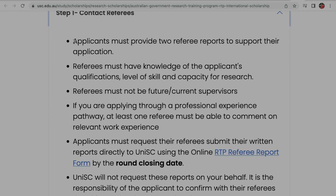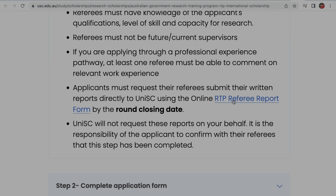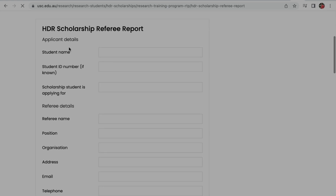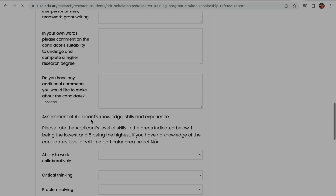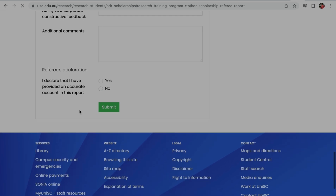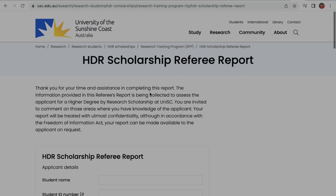Basically you are supposed to provide 2 referee reports, and you just scroll all the way down here and you will find the referee report. It's a very simple report that you're supposed to send to whoever your reference is, and then they're just supposed to fill it up and send it back. So this is the form, this is what it looks like, and then they just need to fill it up and then click yes and submit. That's it. 2 referees, you guys.